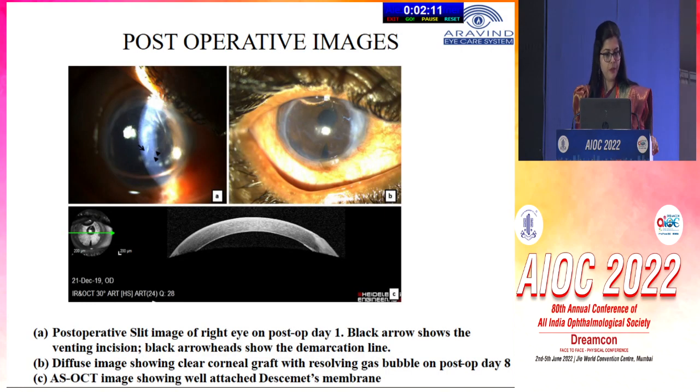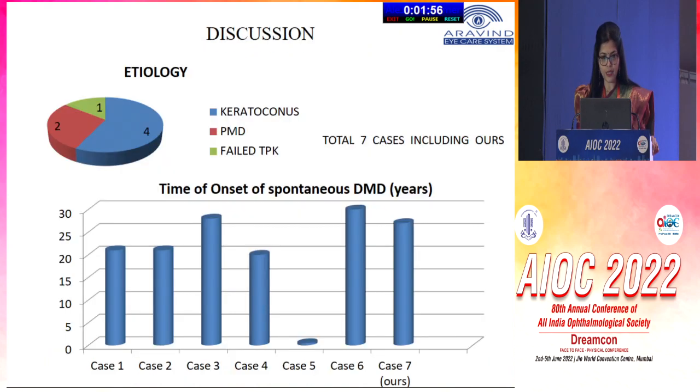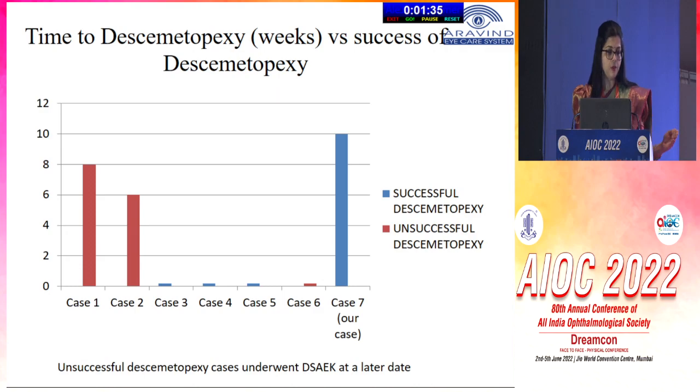These are the post-operative images, figure A on POD1, the black arrow showing the venting incision and the two arrowheads showing the demarcation line. By POD8, you can see that the graft is now very well cleared, as demonstrated even by the AS-OCT with attached DMD. As far as literature search goes, before our case, there have been 6 cases only reporting PKP spontaneous DMD. And out of these 7 cases, 6 occurred only around 20 years after the initial PKP. So usually they present very late with spontaneous DMD.